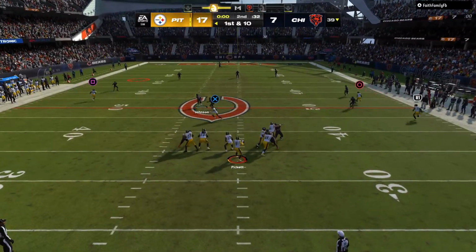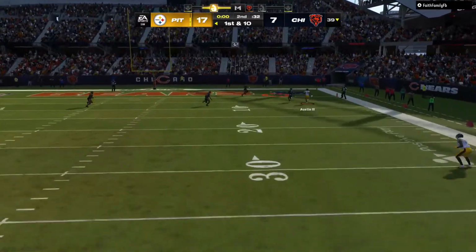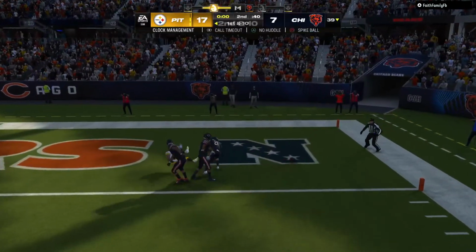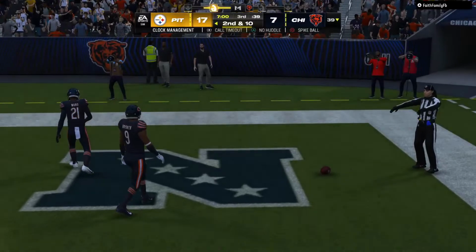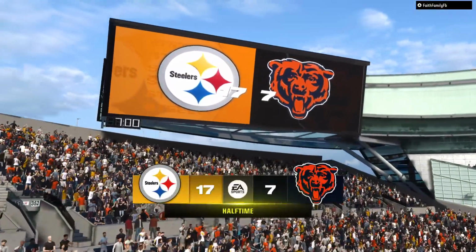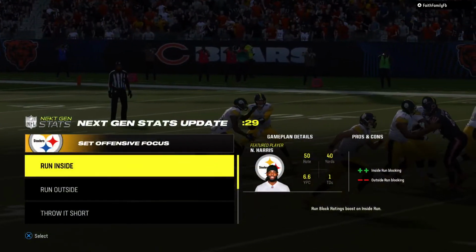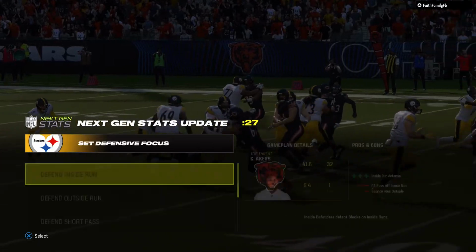Final play of the first half. Here's Pickett. He's going to take a shot at the end zone. Why not? And he bats it away, and it falls down incomplete. Time for a break. We've hit halftime. 2 quarters down. 2 still remain. We step aside. This is the NFL on EA Sports.